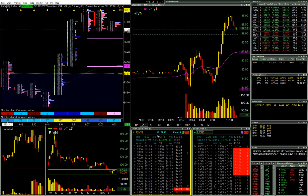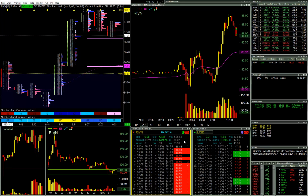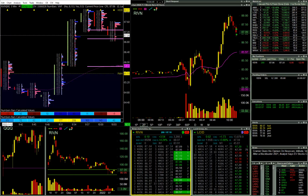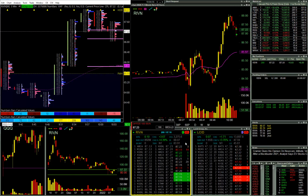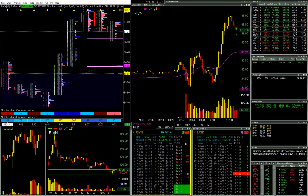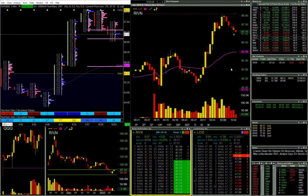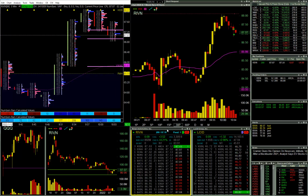Got 13 shares, a partial fill. Okay, I got some there, and then maybe I can get these 95s as well. I did get the 95s. All right, let's go. Let's go. Long Rivian here looking for new highs. Average price is 10 cents.